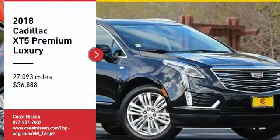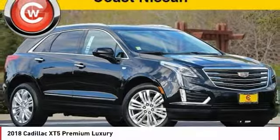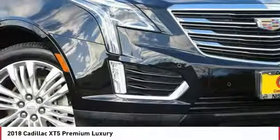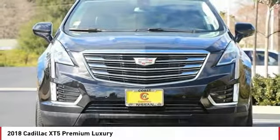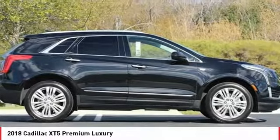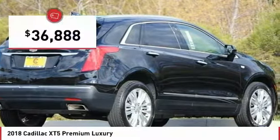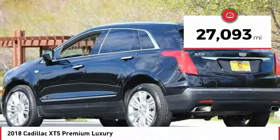Stop by and take a look at the 2018 Cadillac XT5. The Cadillac XT5 was crafted to adapt to your needs while expressing your distinctive sense of style. Visually striking and intelligently designed, this crossover outsmarts any task with progressive technology and an accommodating interior, and is priced below $40,000. This vehicle has less than 30,000 miles.